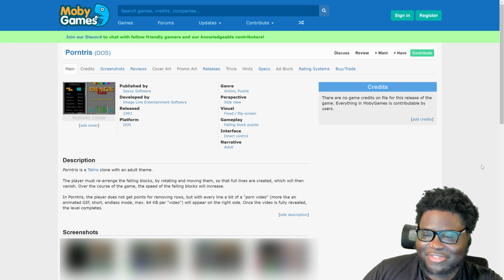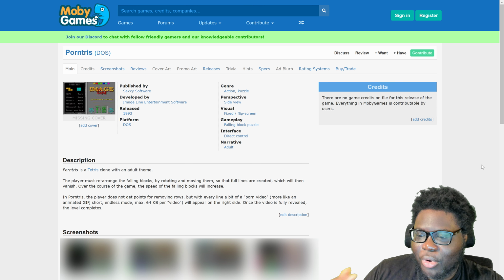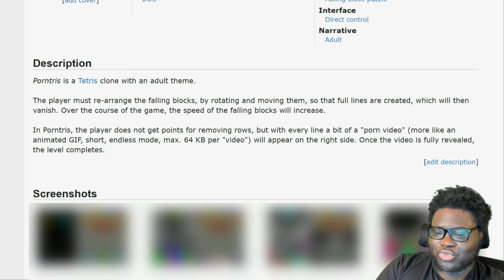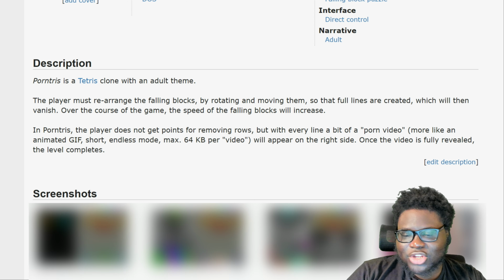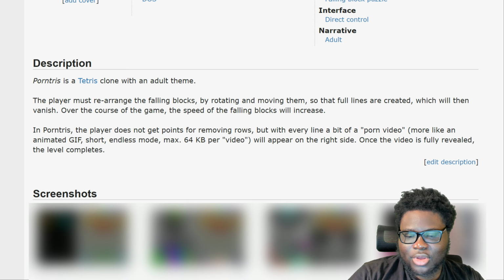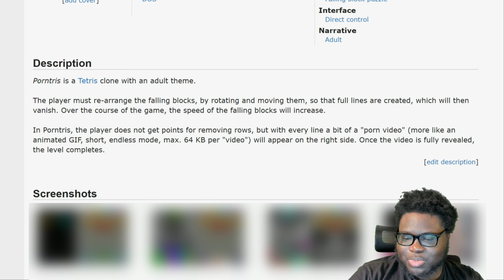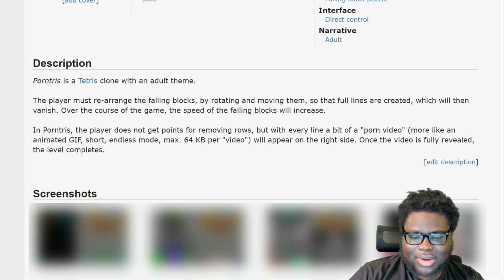We can see here, released in 1993, Pxrntris is a Tetris clone with an adult theme. The player must rearrange the falling blocks by... It's Tetris. In Pxrntris, the player does not get points for removing rows, but with every line, a bit of a porn video. More like an animated GIF or GIF, I still don't know which one to say. Short endless mode, maximum 64 kilobytes per video, will appear on the right side. Once the video is fully revealed, the level completes.